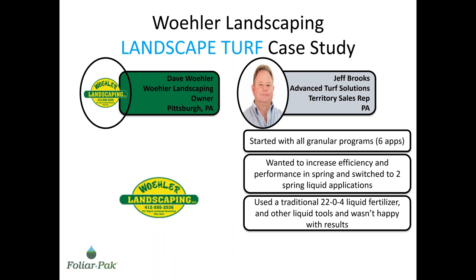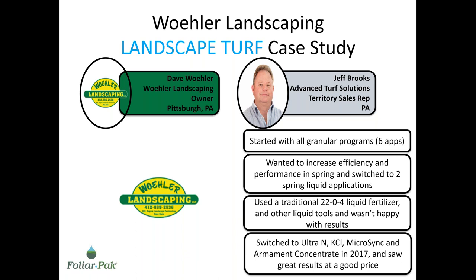So that was when I talked with Jeff, and we decided to switch this over into more of a hybrid program. I'm now using this MicroSync and the Armament concentrate. My first two applications are liquid, and they're pretty much the same. We're doing a split application of the weed control, the crabgrass control. We're using a 46-0-0 fertilizer and a 0-0-62.